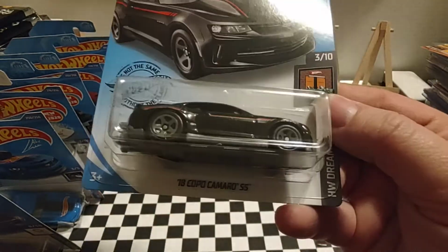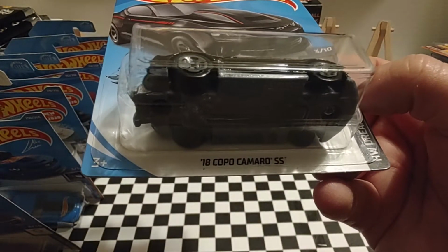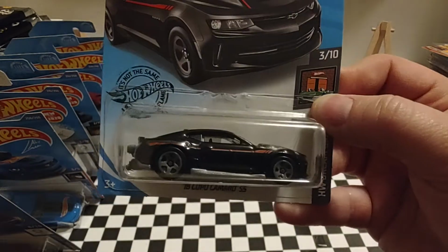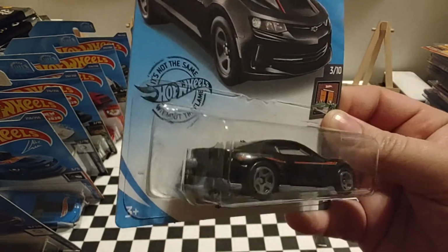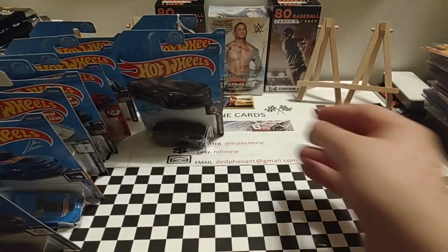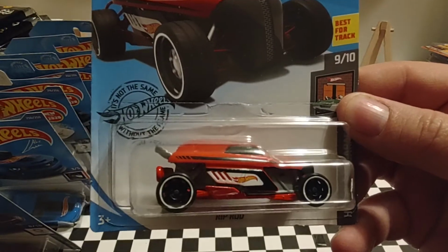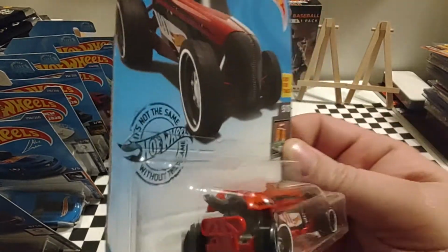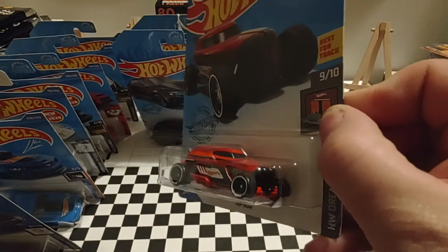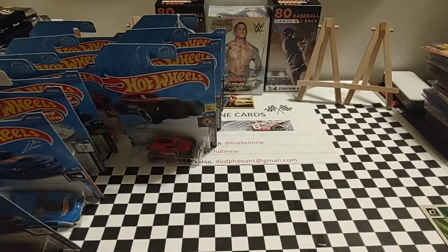Next up, we have Hot Wheels with a very difficult to read 2018 Copa Camaro SS. Very nice, very sleek looking. Then we have a Rip Rod, part of the Hot Wheels Dream Garage. Always like these little, just unique ones. They're not too entirely crazy, but they are things that you will see at car shows occasionally, in the rat rod rooms, if you will.